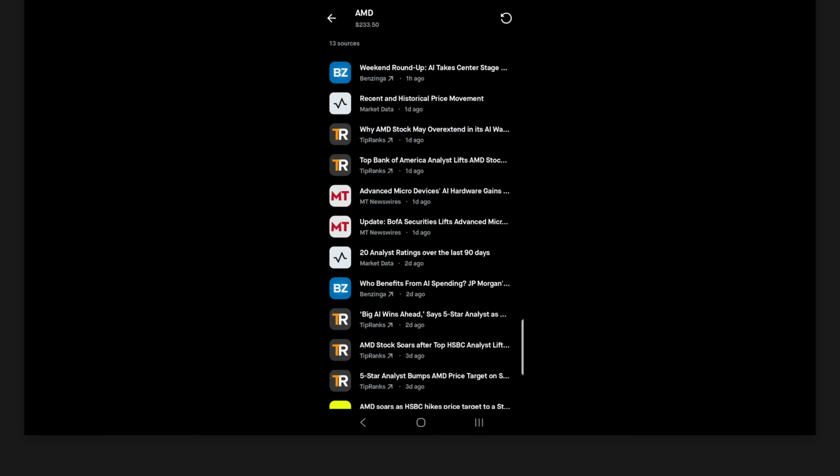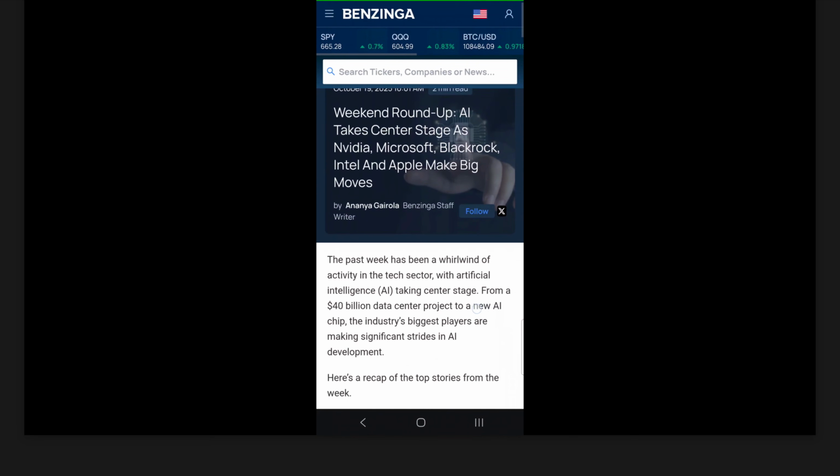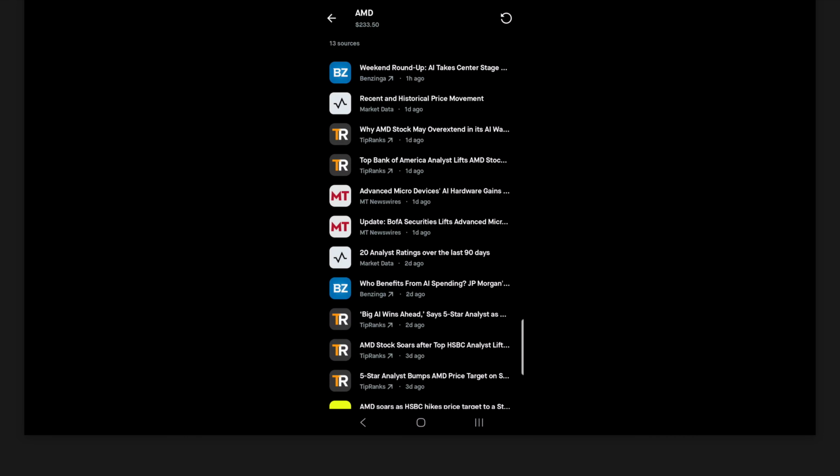So for example, let's just click on this first one from Benzinga. Weekend Roundup: AI takes center stage. So we can go ahead and click on that. As you can see, it opens up the article here in the actual app as well. So that's pretty nice here. Let's go ahead and close out of that.